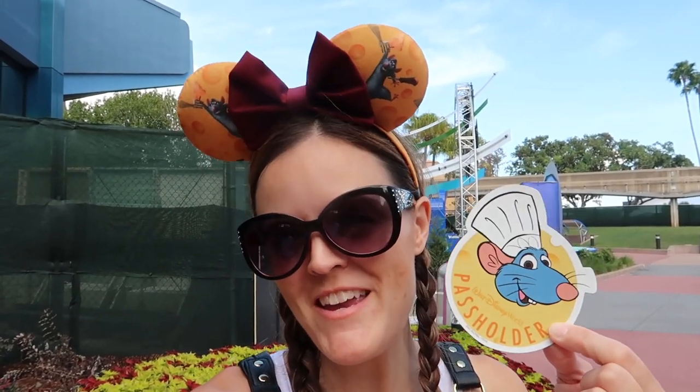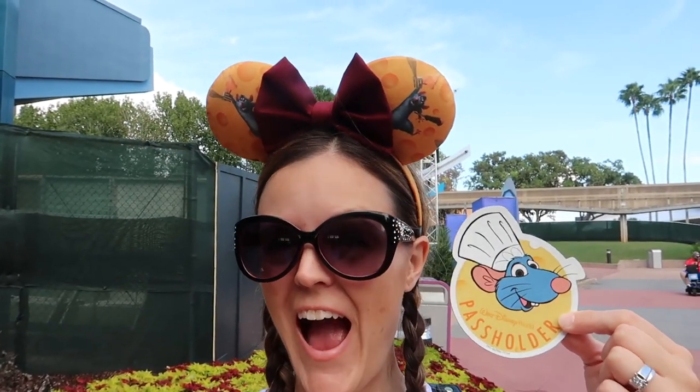So I was so excited, because guess what? The new pass holder magnet is Remy. How cute is he? And he goes with my ears. So cute. And again, my ears are from Briar's Patches.